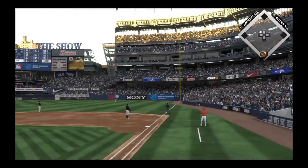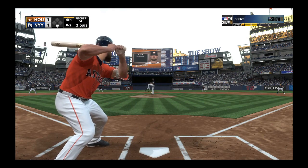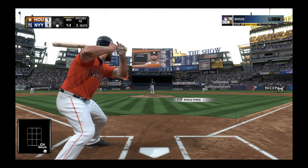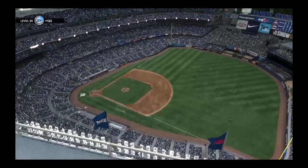Behind 0-2 now. The windup and the 0-2 pitch. And they'll try and tempt him with one in the dirt, but he'll hold back here. It's 1-2. And he struck him out. His 8th.